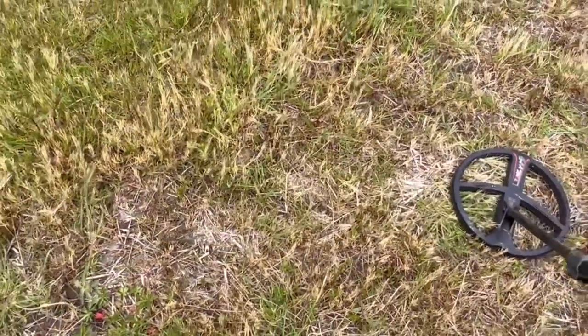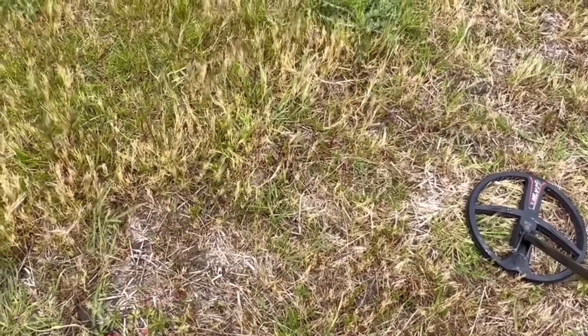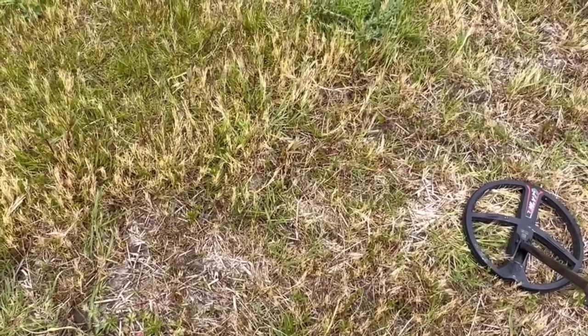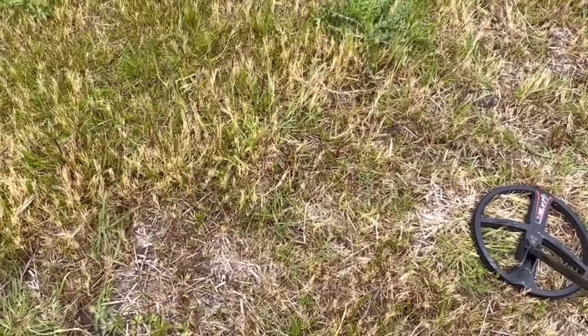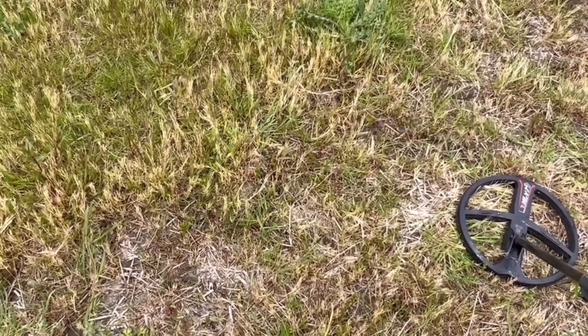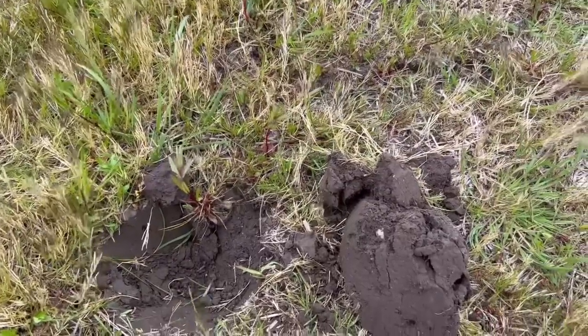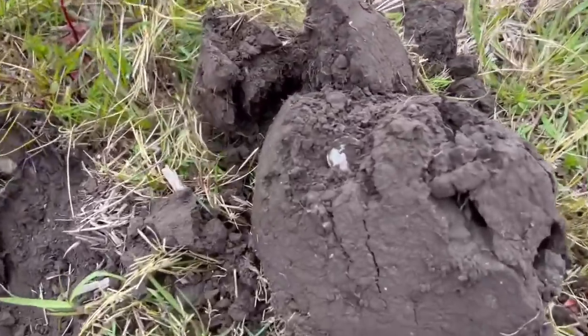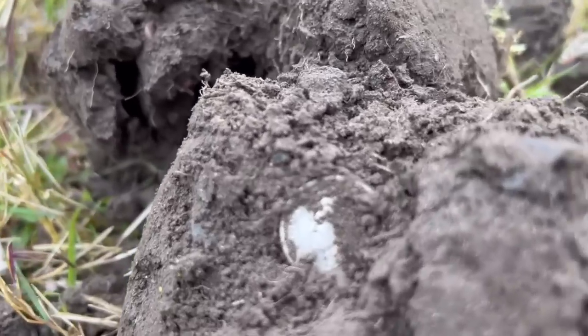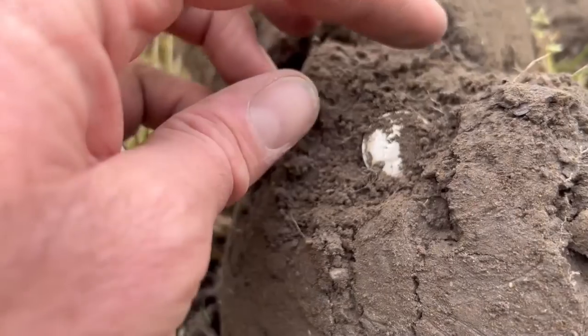And that sounds like either a coin, maybe even a silver coin, or a tin can, or aluminium, or aluminum, as some of you might know it. Only one way to find out. No need for a pinpointer, folks. We have got silver. The Deus II back on the silver coins.